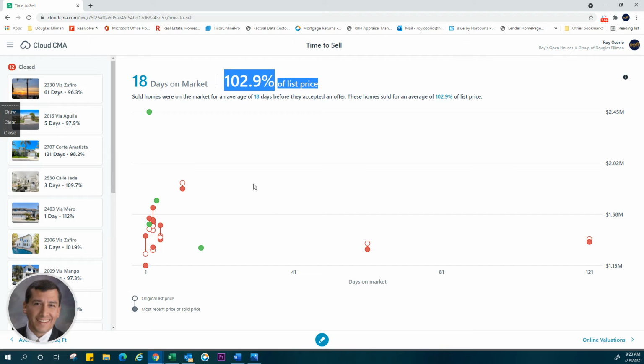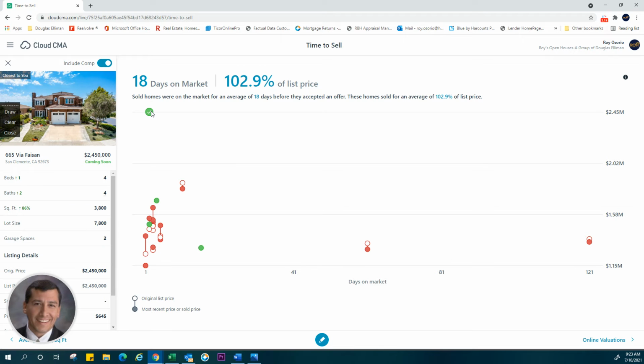This is what I support with that statement: think of your ridiculous price and you're going to get it. It's just that simple. Perfect example, Via Faizan. I remember talking to these folks about 3 months ago, and I said, hey guys, would you be interested in selling? The market is phenomenal. We need inventory. And they go, no, go away. I don't want to sell. We're not going to sell.